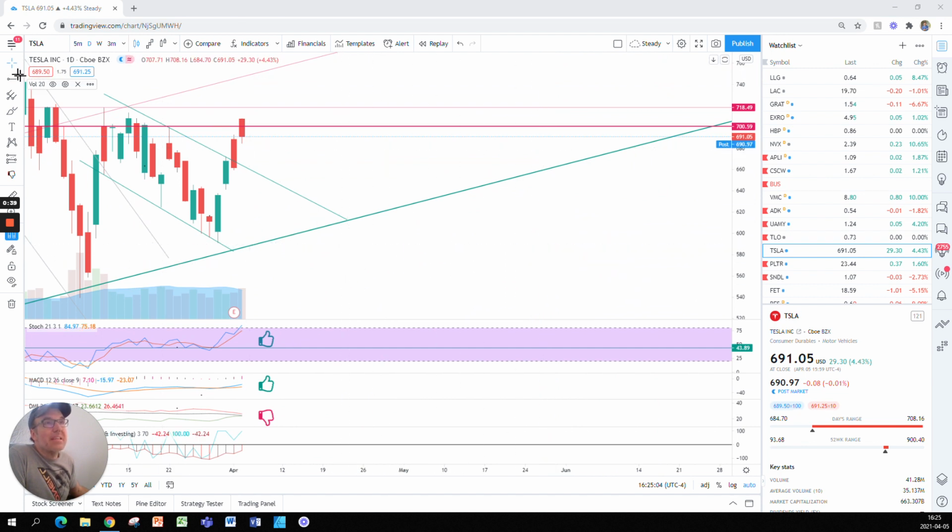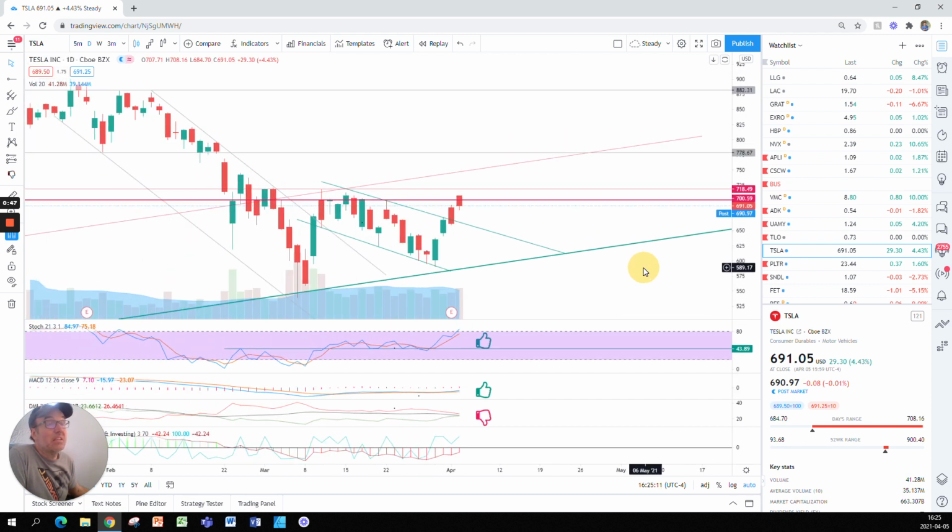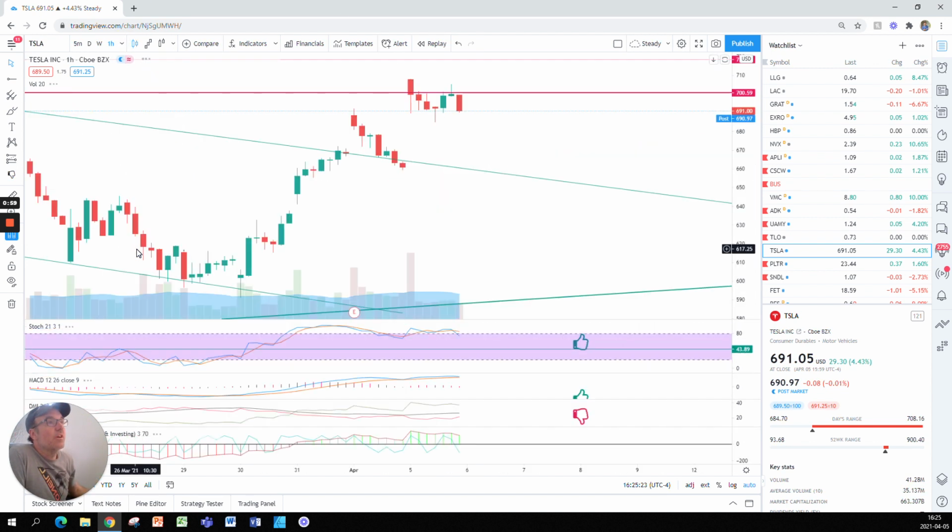So a second red candle. A red candle means that Tesla went down during the day. It started at this point, went down, and then we have a wick at the bottom, so it went down and then finished a little bit back up. Let's take a look at the 1 hour chart to have it in more detail. It opened up here at 707 and the high of the day was 708. Then it went down, up, and finished quite in the middle.